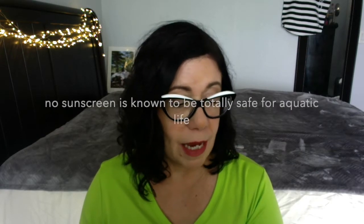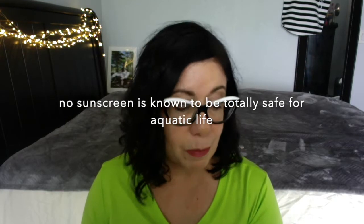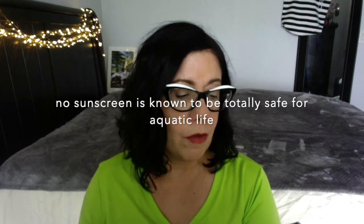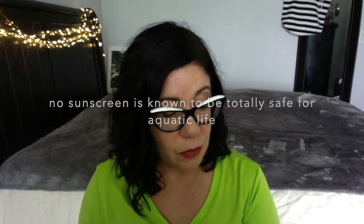However, no sunscreen is known to be totally safe for aquatic life, so the best way to protect yourself and the environment is to cover as much of your body as possible with UPF, ultraviolet protection factor, clothing, though you still need to use sunscreen on exposed skin. This is what I'm wearing. It's not UPF, it doesn't have the label on it, but this is the type of thing that I would wear if I went out on a boat, fishing, to the beach or the pool, over my bathing suit. And I wear a hat too, which you may have seen in the introduction.